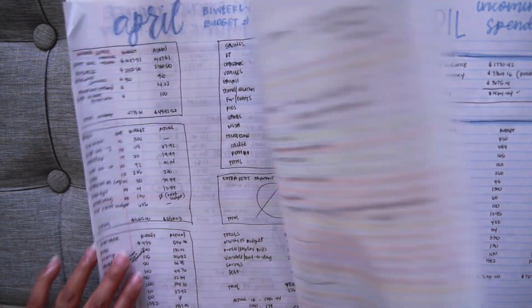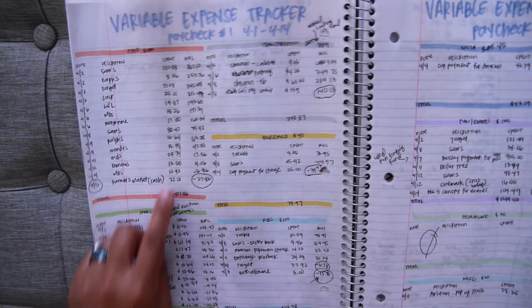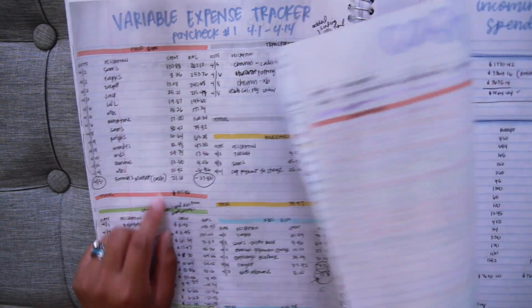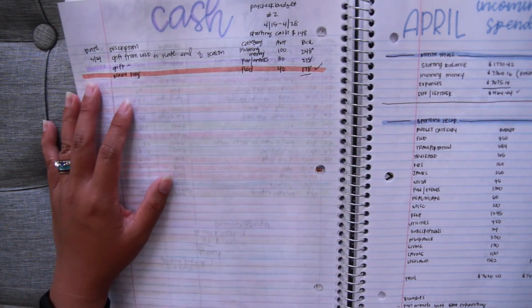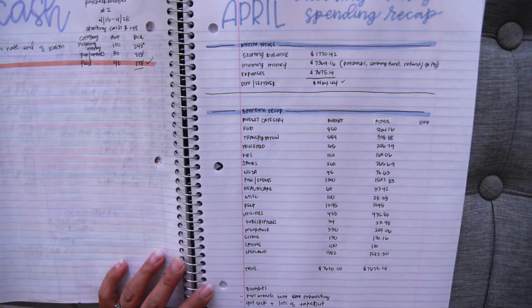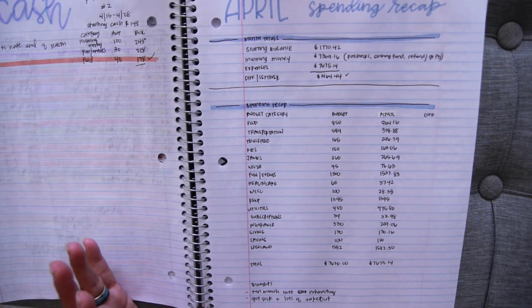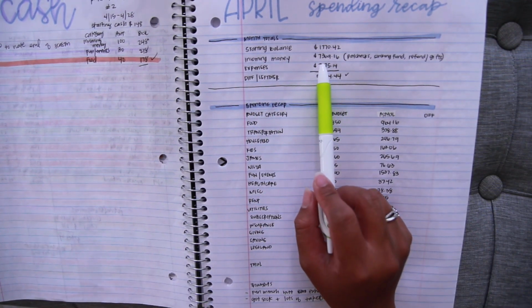On the other one, I think I just made a note of what was cash versus having an actual tracker for cash, which isn't that big a deal because we don't use a lot of cash. So it was just a little bit here. And then over here in our monthly spending recap, it's basically just a combination of paycheck budget number 1 and 2. So up here, I have all the month totals for both paycheck budgets.